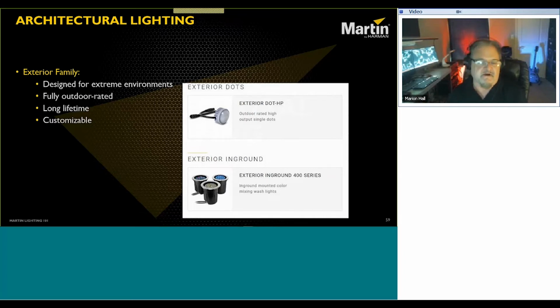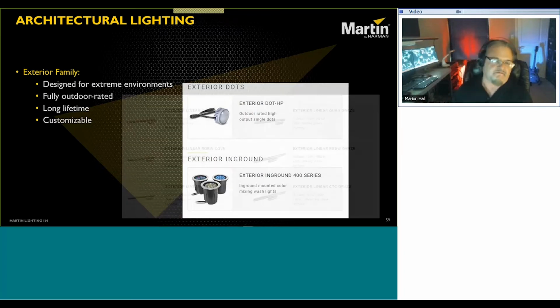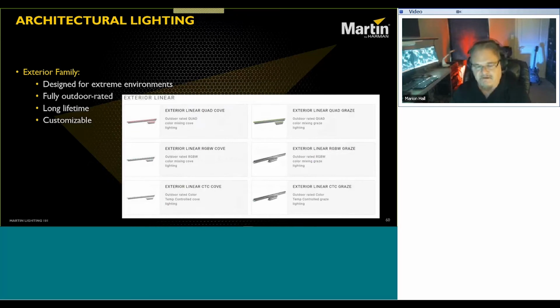We also make in-ground products, which I'm sure you've seen around. In-ground is basically just for walkways and things like that. We make all these different cove products. We have the linear quad cove, the linear quad grays, and we also have an RGB version. Now, the difference between the quads versus the RGB version, again, is going back to what I was talking about in the earlier slide, where you have a 4-in-1 LED versus having kind of the Skittles thing.